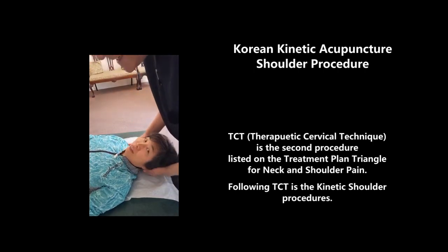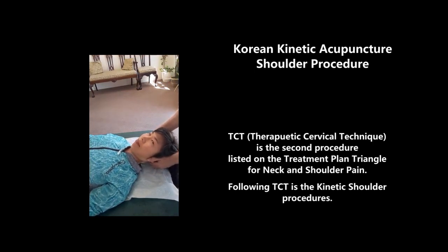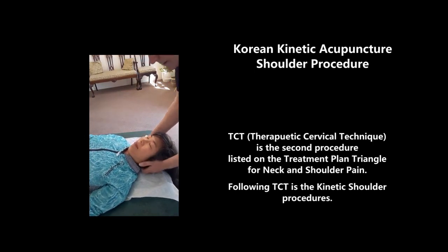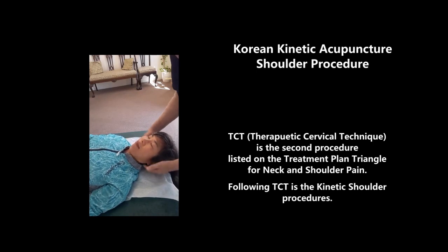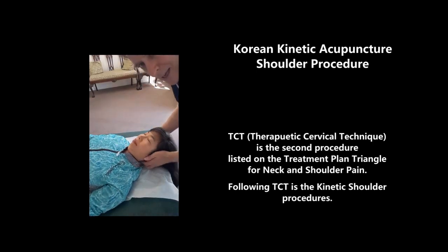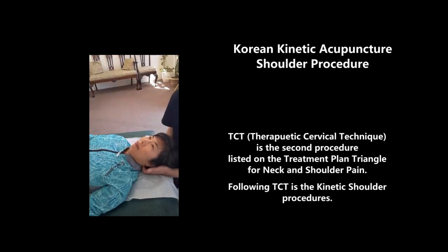And then TCT number 4 is a neck traction, and you just pull. 1, 2, 3. 1, 2, 3. And then the last, actually TCT number 4, is when you have them rest the occiput on the fingertips, and you'll feel the suboccipitals just begin to melt like butter. So this is the last of the TCT.